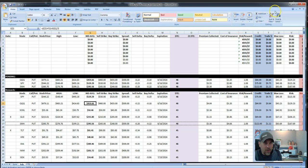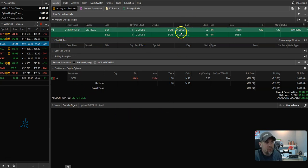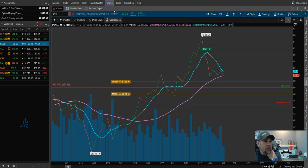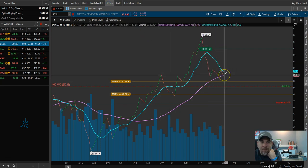So let's go ahead and look at the charts here, but real quick, we're looking at SOXL. As you can see, it's up quite a bit. Now, this was up to $2 last week, so if we look at the chart on this, we can see that we've just been kind of bouncing around.